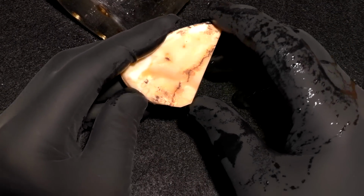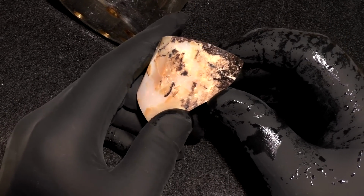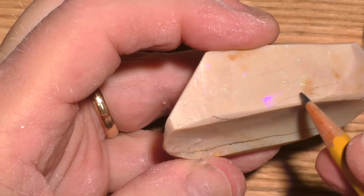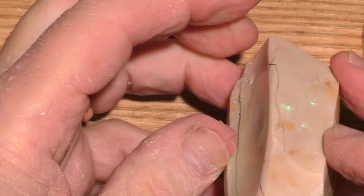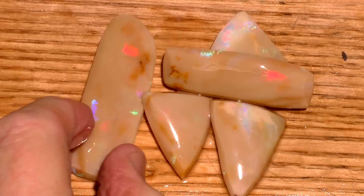Wait, I don't sell opal. So this isn't really a tragedy. I mean, it's just a disaster. I still have the good parts. I could make cabochons, but although this is fairly colorful stuff, it's not going to raise any eyebrows.